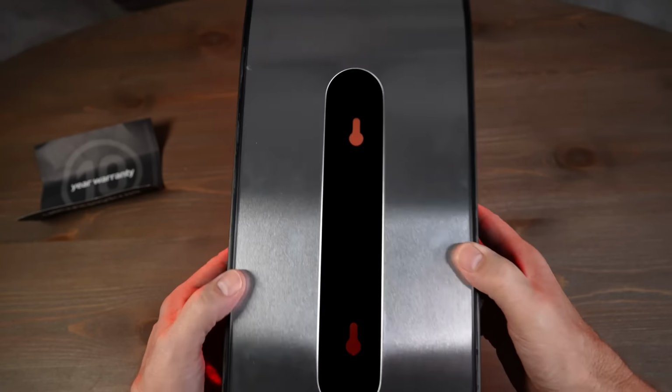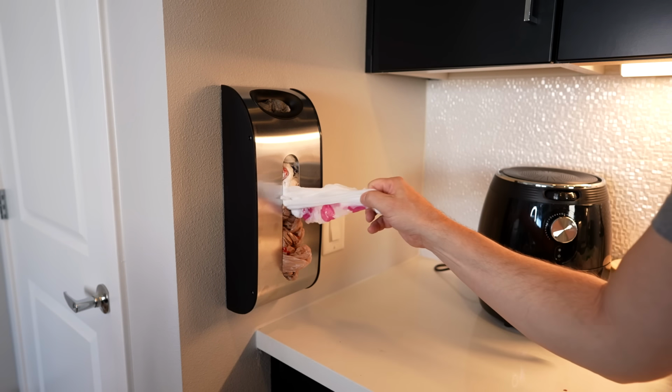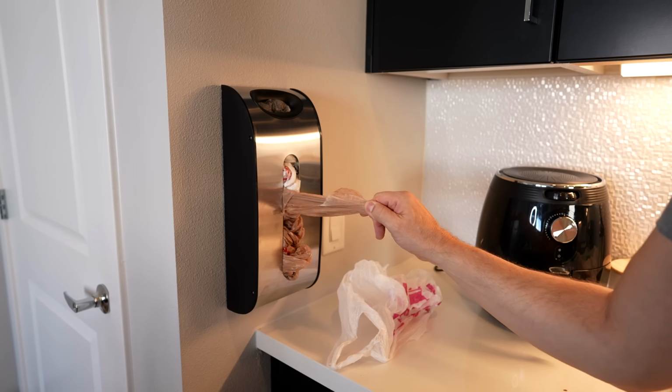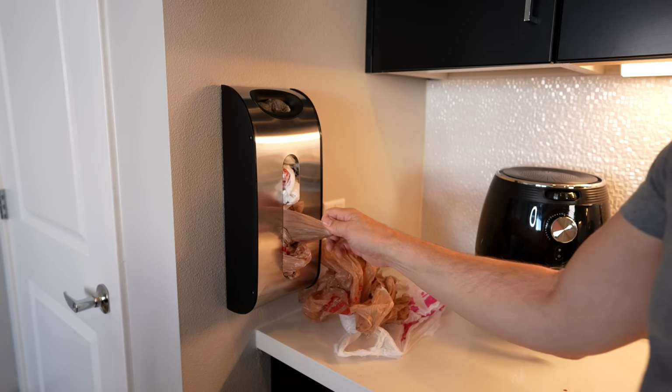It's actually a grocery bag dispenser. Let's check it out. Let's go find a place to put this and get started. I'm not sure where to take, I guess just take one right from the middle. Not bad. I can see how this would pull the adhesive off the wall. It's a simple idea, but it seems to work quite well.